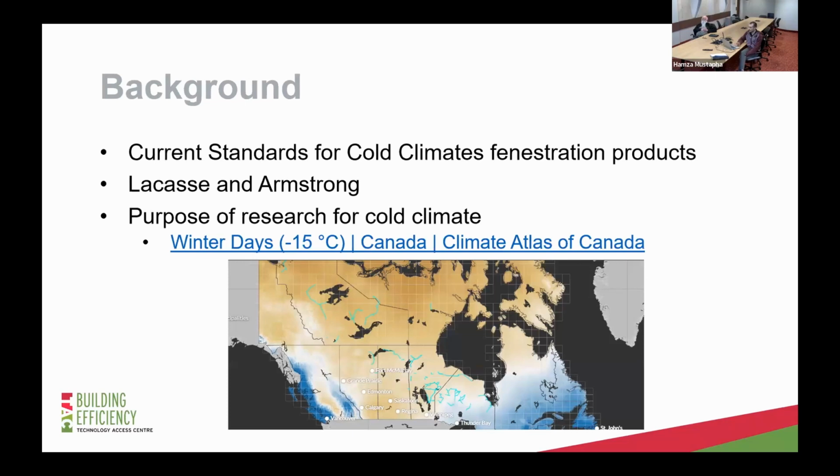Background: current standards for cold climate fenestration products, Lacasse and Armstrong. The NRC-IRC had previously engaged in research around climate installation around 2009 to 2013. The research raised some serious questions and interesting possibilities that the window industry had unfortunately largely ignored. In 2013, the research was interrupted prior to completion, before detailed review of this research. Further research could open doors towards more reliable, more efficient, less costly window installations than we see today.